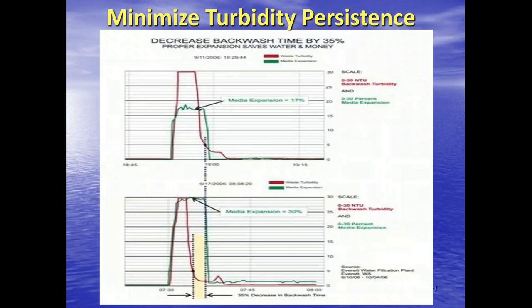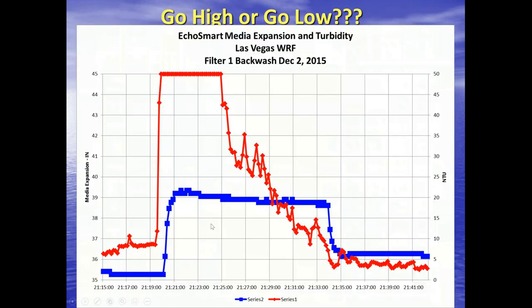This is some interesting data out of Washington. What they did was they backwashed at about 17% expansion, okay? And it took however long to get to what they called 5 NTU, all right? Whatever that time was. When they got 30% expansion, which was more in line with what the literature says you should be achieving, they got to that same 5 NTU 35% sooner, okay, quicker. So what that means is that in general, the more expansion you get, the more you can push this turbidity curve to the left, okay? In other words, it doesn't take as long for that turbidity to get to the same level.